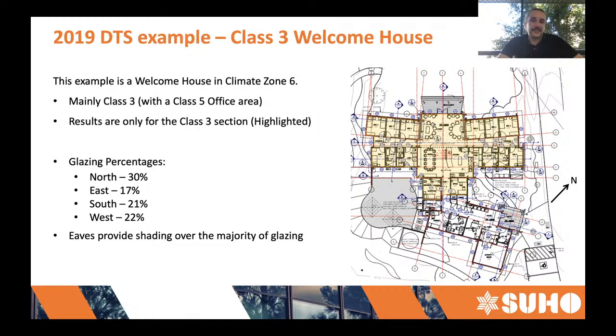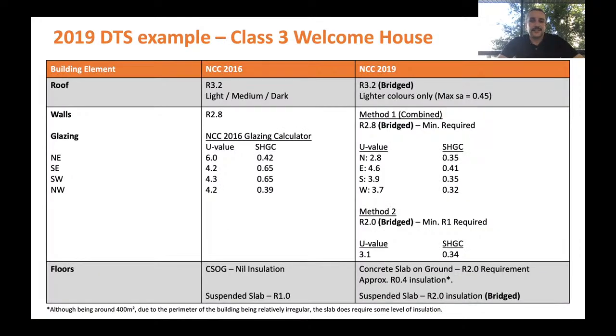We'll quickly touch on this class 3 welcome house, more to demonstrate the change in glass requirements as opposed to anything else. This building has slightly less glazing in terms of percentage, between 17 and 30%, but the important thing is the eaves shade the glass a lot less than in the previous example, probably by about 900 mil. You can see for the 2016 glazing calculator it was around that high performance single glazed, and for this one it's certainly come closer to the double glazed mark, certainly for method 2 at around a U value of 3, and the glazing solar heat gain in this case, as demonstrated, has certainly increased in stringency.